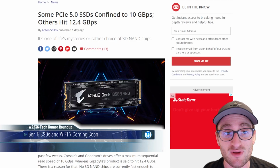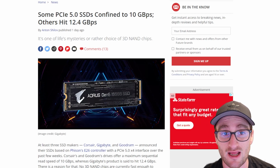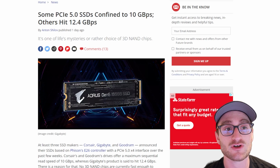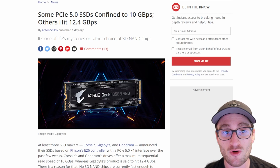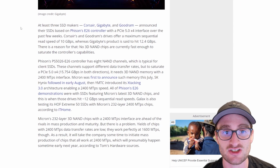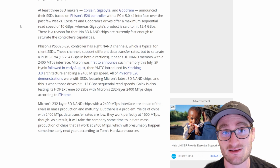And there's also a lot of big news out there when it comes to next generation hardware that we should hopefully see with the likes of next generation AMD Ryzen CPUs and motherboards, as well as Intel. So we have supposed numbers from PCIe Gen 5 SSDs that are showing almost 10 gigabytes per second, up to 12.4 gigabytes per second, which is insane. And it's like transferring a game in 5 seconds, probably.